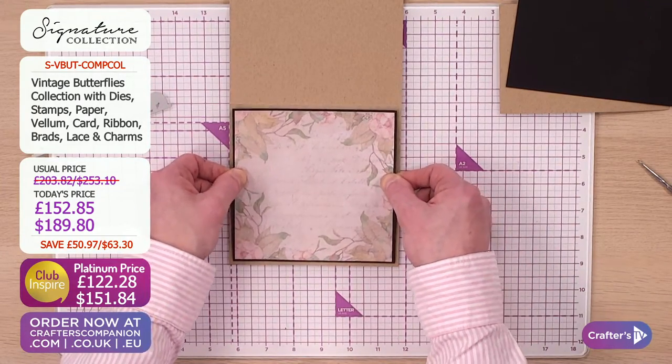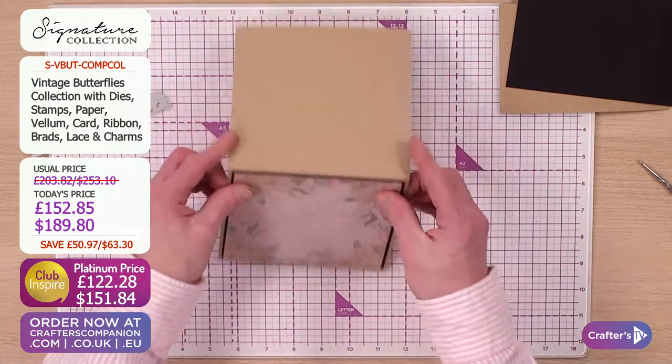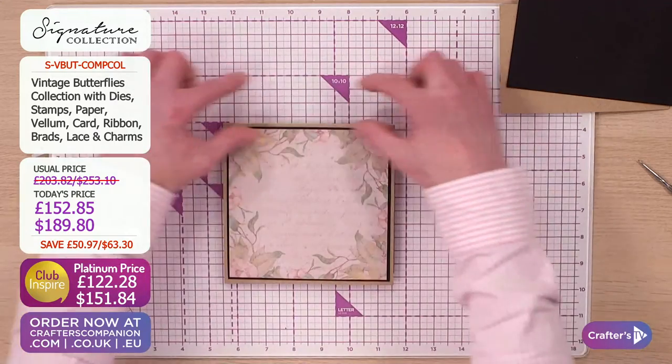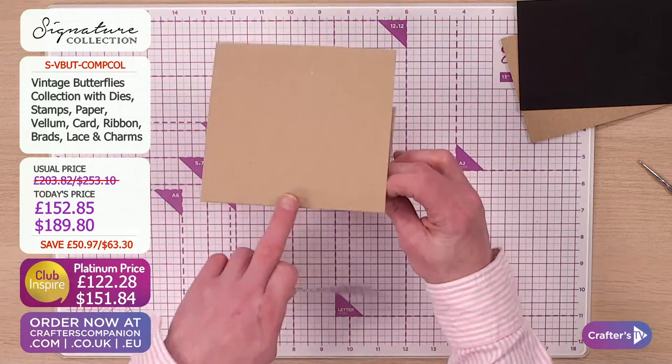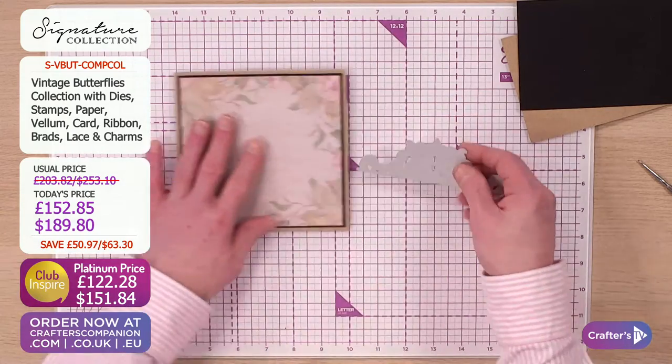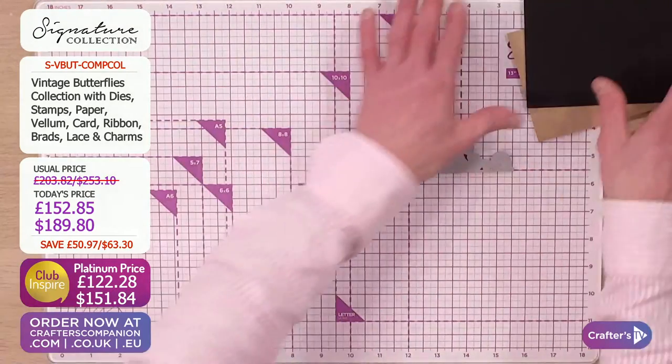What I wanted to do is show you that if you're limited in size, whether it's die cutting machines, whether it's ability, whatever it is, whether it's a beginner, how you can still get the opulent edge kind of crown at the top without actually having to cut into the back of your card. And that is by simply doing it separately. So I've got my base layer good to go.